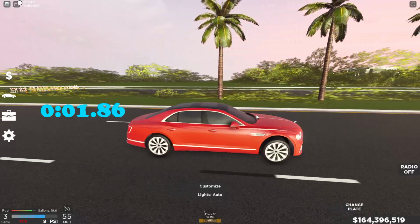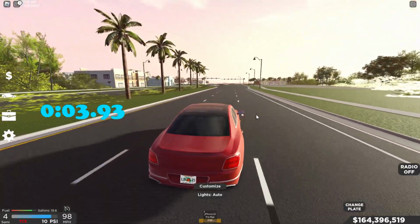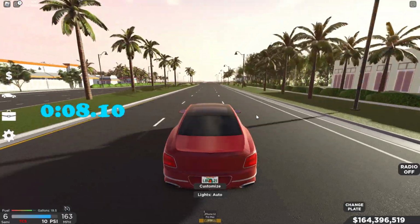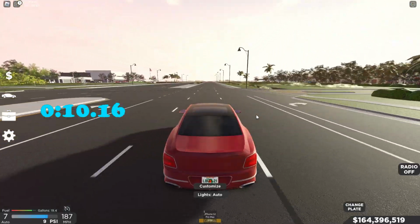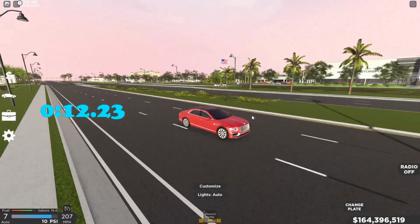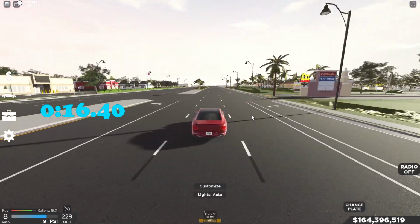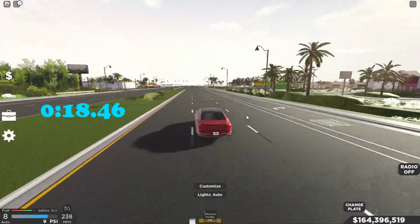Off the line, I messed up on the first shift, that's fine, we're all good, don't worry about it. I'll hopefully remember to do that to the next car, or I'll do that naturally to the next car, because I suck at shifting sometimes. And this thing had a brutal launch. I wasn't even expecting it to go to first gear instantly like that. I literally clicked E and had no time to react when I said go.